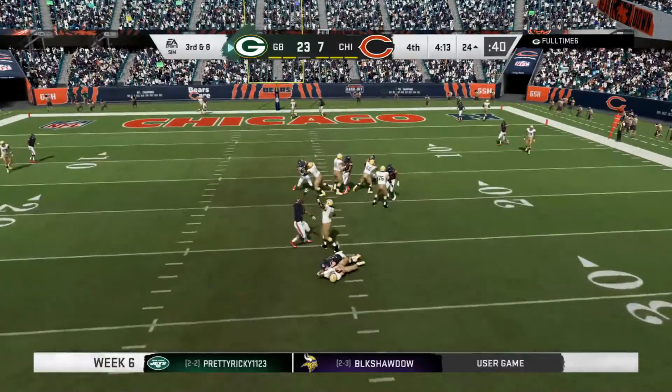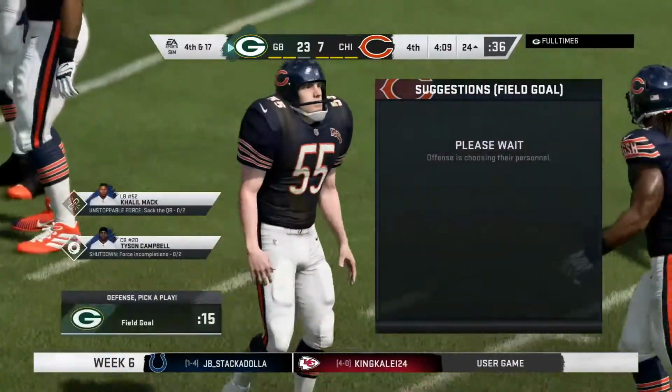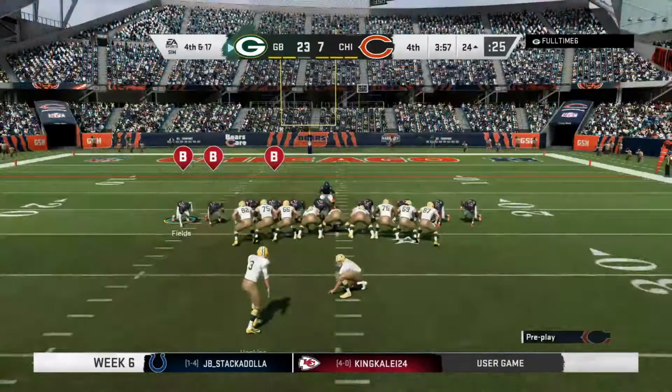And he'll go down. The Bears get there for the sack. And they went empty backfield, and because of that, nobody was there to pick up the blitz.